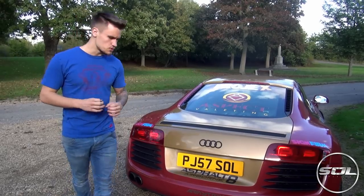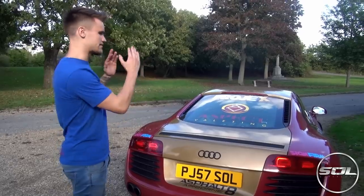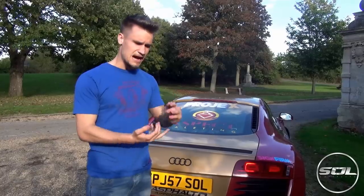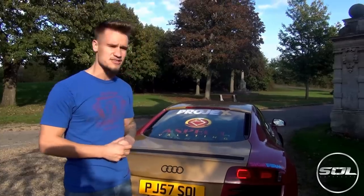Lastly, I want to talk to you about the exhaust system, because there's been a lot of questions regarding whether the exhaust system has got anything to do with the engine light, but also whether you need a remap on the exhaust system, how much it costs, how much it costs to fit, and all of these sorts of questions. So hopefully this little section is going to answer that for you.